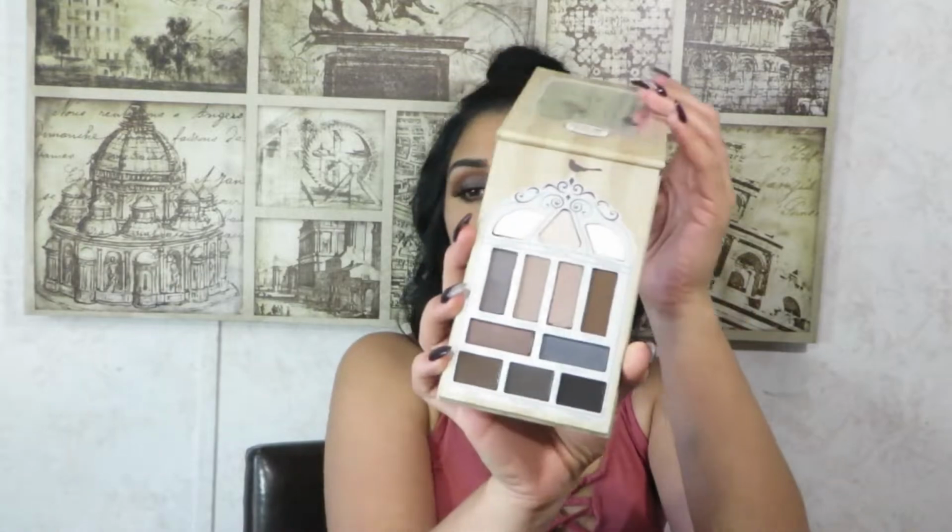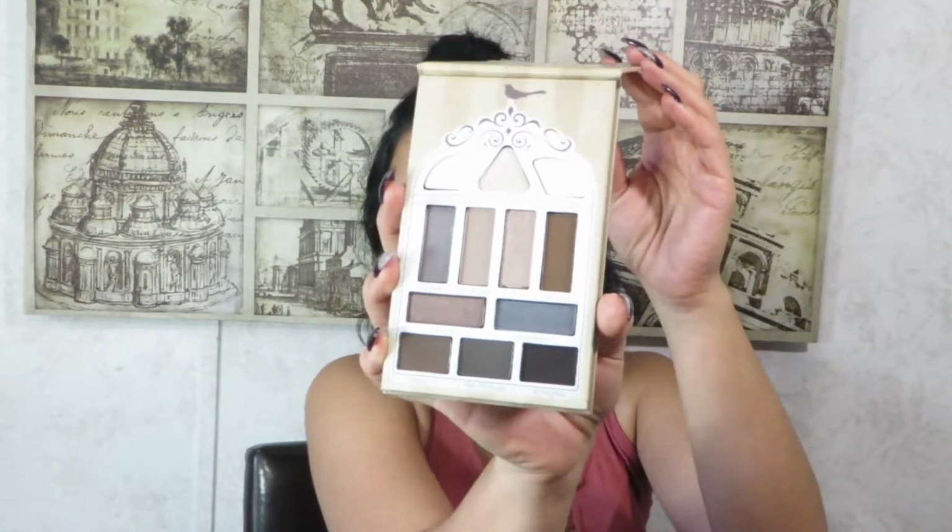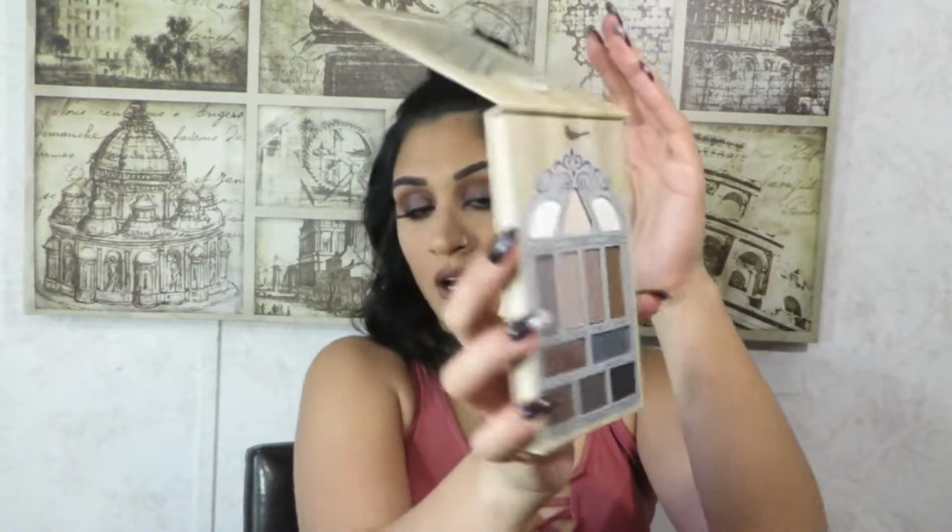Yes, look how beautiful this palette is. Oh my god. Yes, I love this. And this is perfect now for the fall weather. I see myself in this palette for fall a lot. So beautiful. So it's still pretty wet, but I do love how that's so pretty on my skin tone. I'm so excited to try this out. It looks so beautiful. Oh, I'm so excited.